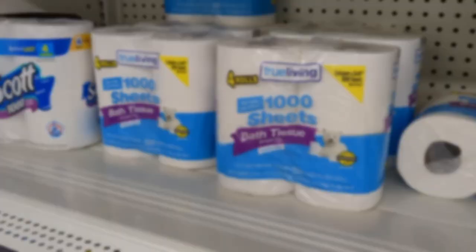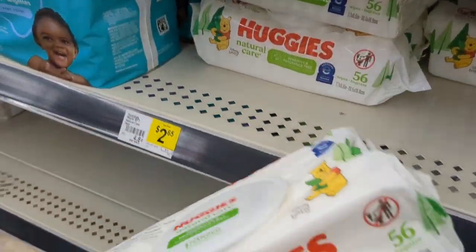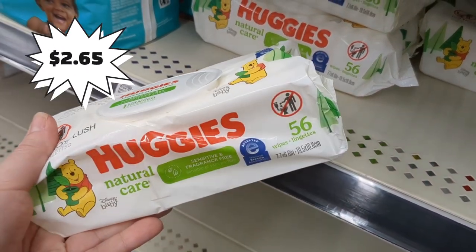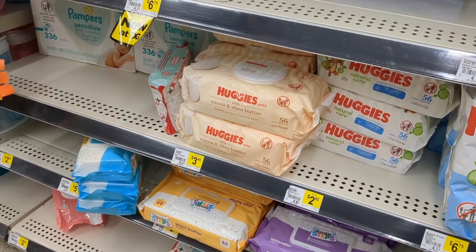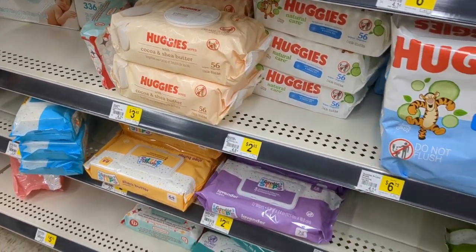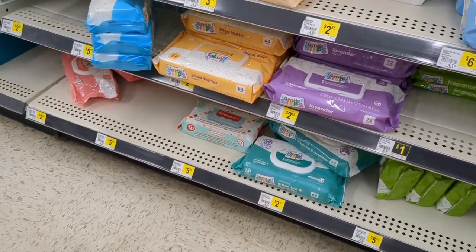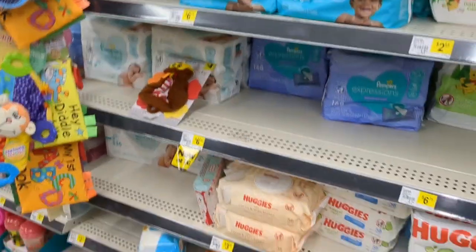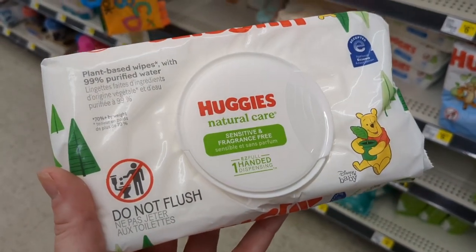Of course, you guys know I love my baby wipes. So $2.65 looks like for a pack of 56. They also have some Huggies cocoa and shea butter. Dang. Well, it looks like all of these wipes are pretty comparable in price, but the Huggies are absolutely the highest quality, I know from experience.